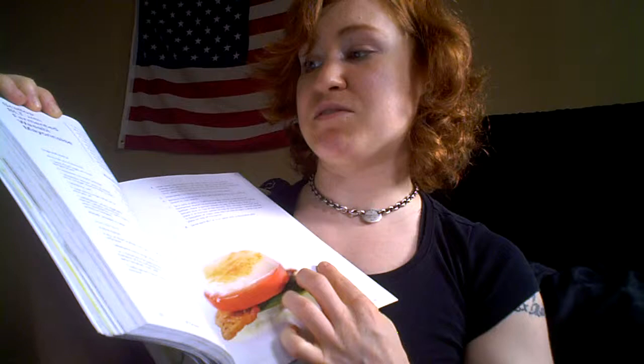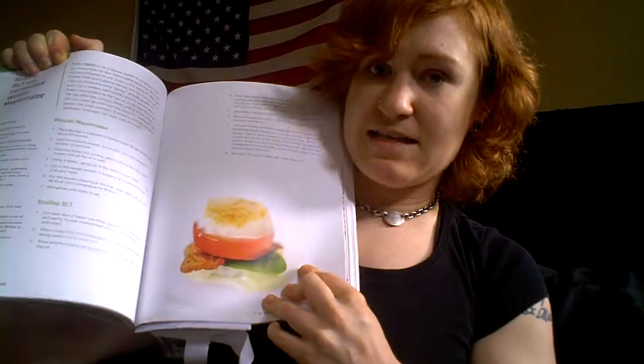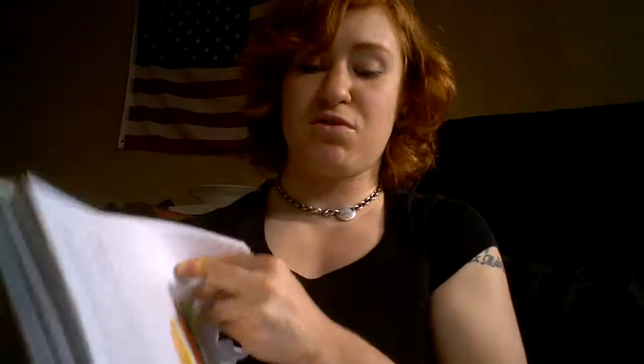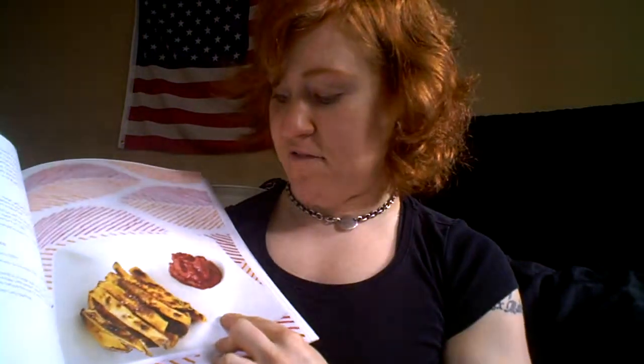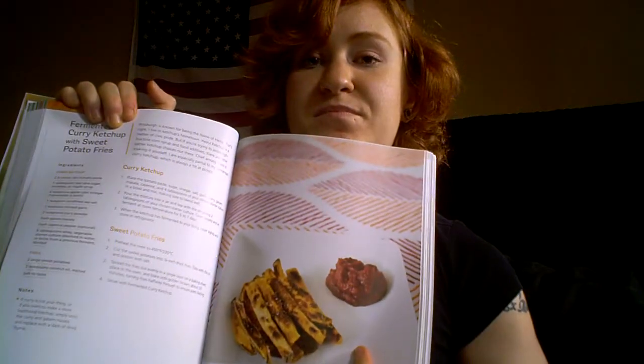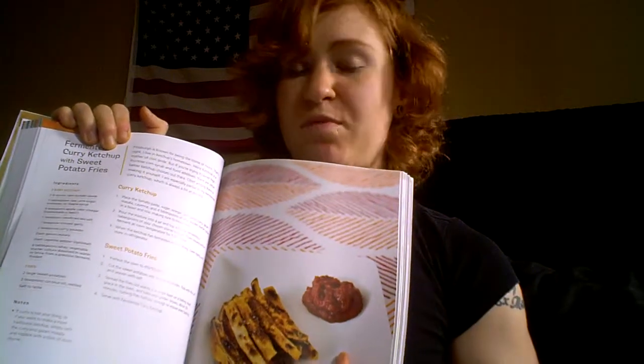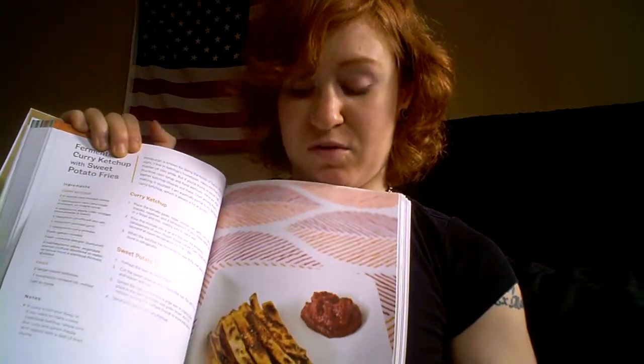One of my favorites is this scallop BLT with fermented wasabi mayonnaise, right there. Looks really awesome. In this book, you'll learn how to make that fermented wasabi condiment. If we move along into summer, this is one of my favorites: sweet potato fries with a fermented curry ketchup. Curry ketchup reminds me of this time I spent in Germany. It's really popular over there, and it goes really well with the fries. So I'm definitely going to be trying that.